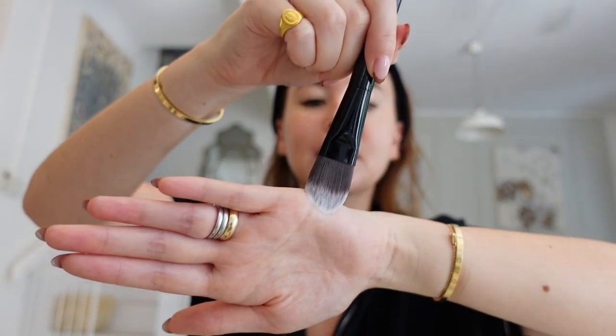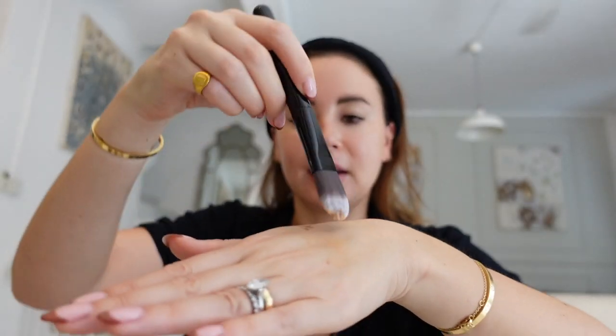Let me do that now. It's running all over my hand. I have to be quick. This is the Chanel Beauty foundation brush. Okay, come back here. It is so lightweight and it really does look like skin, but better.